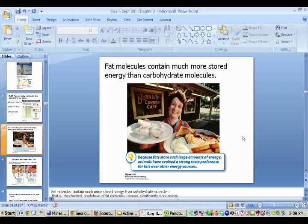So if you had your choice between a tasty donut and a bowl of cereal, a lot of you are going to pick the tasty donut because we have actually evolved to prefer the tastiness of things that are high in fat. That's why you're so attracted to your chips and your ice cream and your greasy eggs and hash browns and butter. Because fats have so much energy in them, animals have evolved a strong taste preference for them over other energy sources.